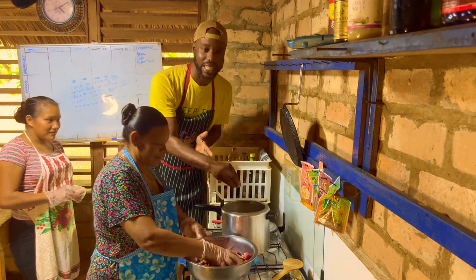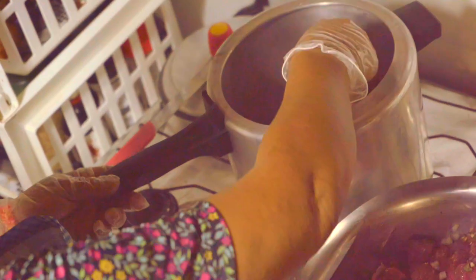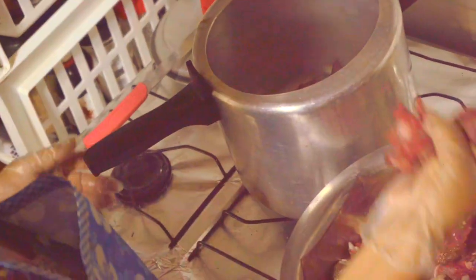Let's go. So she has oil in here. We place about two tablespoons of oil in the pressure cooker. Oh, so you don't add the catsup as yet? No. So you just add the beef to the oil. It's smelling real nice already.